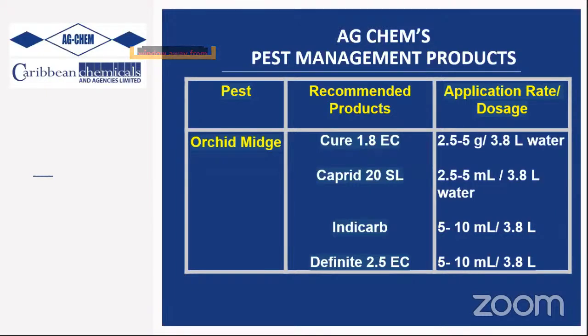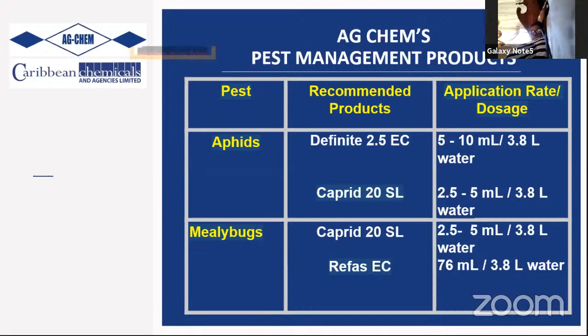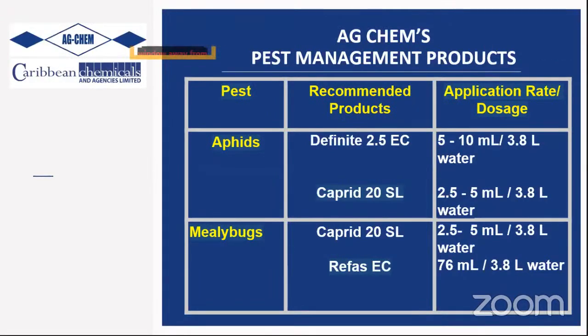So it's not like you really have to treat to ensure that you control the midge itself. Incure also has been found to be very effective at a rate of 2.5 to 5 mils per 3.8 liters of water. Intrepid at 5 to 10 mils per 3.8 liters of water, and Definite 2.5 EC at 5 to 10 mils per 3.8 liters of water. In terms of aphids, they are soft-bodied and pretty easy to control as well. So products like our Definite and our Caprid also provide effective control of aphids. Mealybugs also, Caprid 20 SL, and our Refas EC at 76 mils per 3.8 liters.